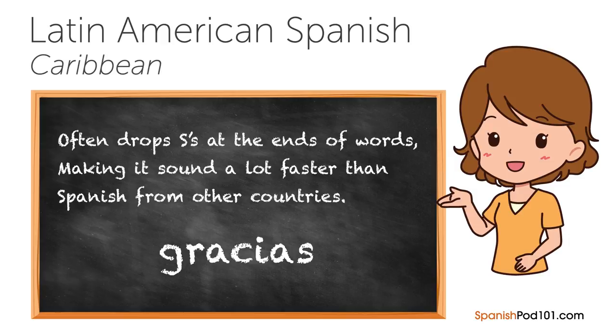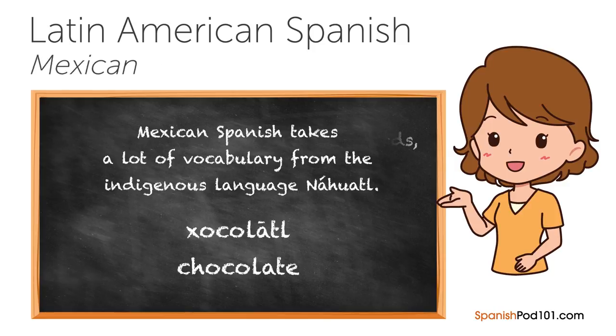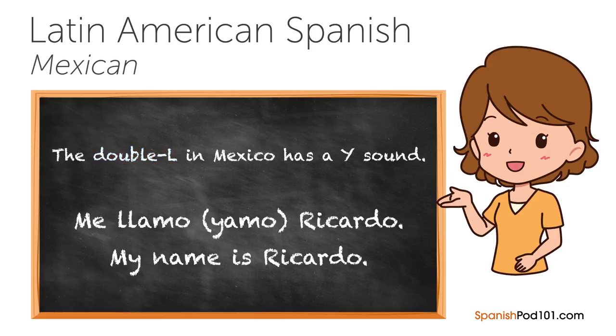Here are just a few regional varieties of Latin American Spanish. Caribbean Spanish often drops S's at the end of the words, making it sound a lot faster than Spanish from other countries. Mexican Spanish takes a lot of vocabulary from the indigenous language Nahuatl. You may be familiar with the word chocolate, which comes from the word chocolat in Nahuatl. Also, the double L in Mexico has a Y sound, so my name is Ricardo is me llamo Ricardo.